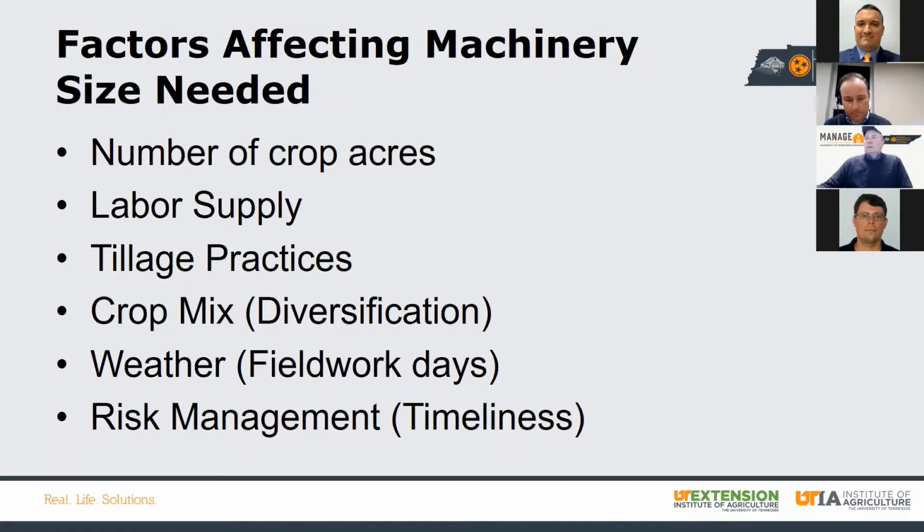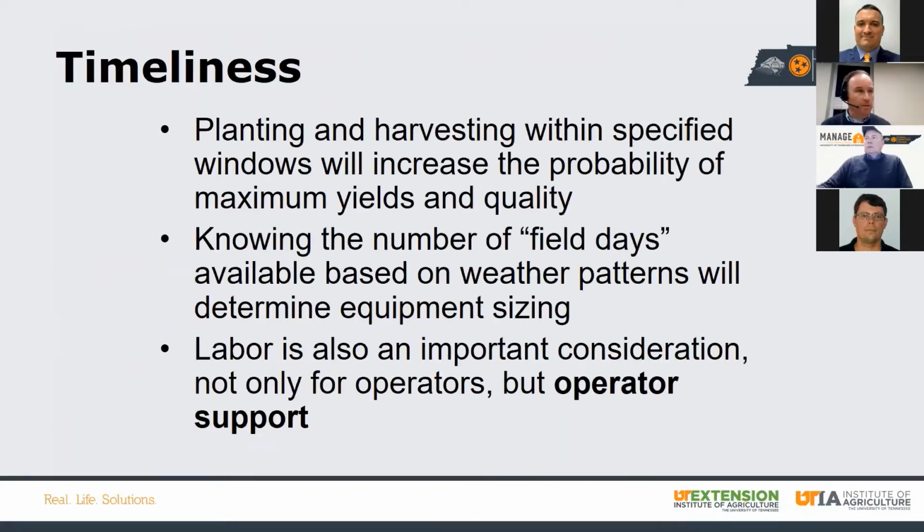So if we talk about timeliness, planting and harvesting within specified windows is going to affect the probability that we're going to hit our maximum yield, take advantage of the right weather at the right time, or get things like forages and silages chopped at the right moisture level so that they will store properly and are harvested at their peak feed value. So if we have some idea of the number of field days, we can adjust and determine what size equipment we need.